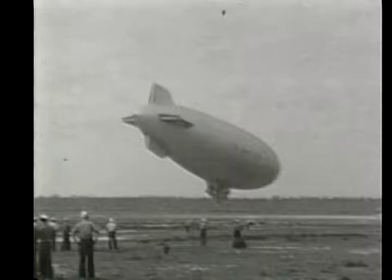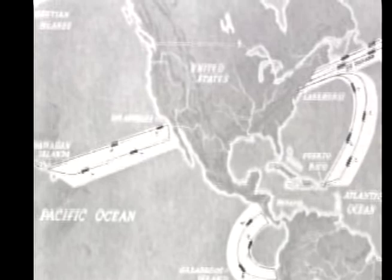A pamphlet demonstrating how a few rigid airships could patrol vast sea frontiers was released late in 1941. But the airship Macon, whose scout planes could have detected the Japanese attackers 1,000 miles from Pearl Harbor, had been lying on the ocean bottom for 6 years.